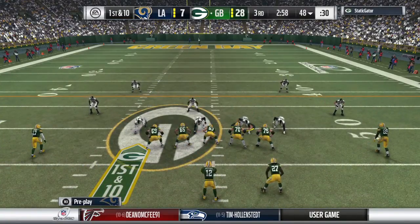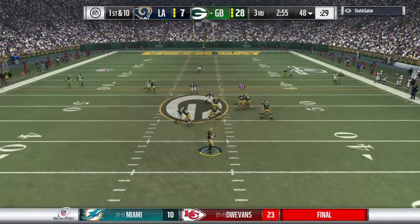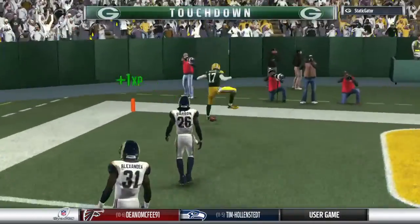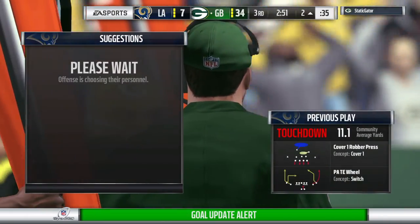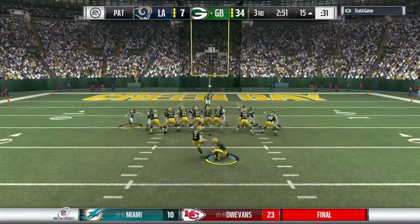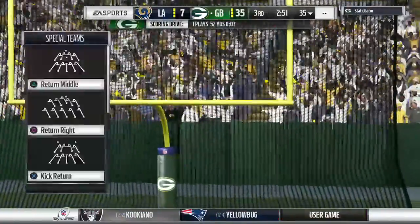They've got the lead. Last time had to punt it, though. What's the key to this drive? I think it's leverage. Leverage. Big guys up front. You know the motivational speech on the sideline. And this is caught inside the 5. And he will get this into the end zone. Touchdown, Green Bay. Devontae Adams, 51 yards. And the Packers add on to their lead. And he knocks it through.